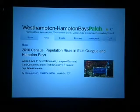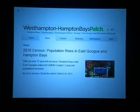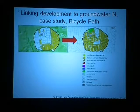But further out east, actually, the growth rates of our population are outpacing those of the rest of Suffolk County, where we have more than double the growth rate in towns like East Quogue and Hampton Bays, which are towns that are situated right on the South Shore Estuary Reserve. So those populations continue to grow at a substantial rate. And when our populations grow, that's how nitrogen levels can get changed.